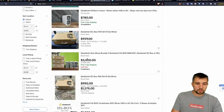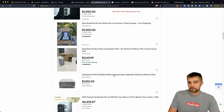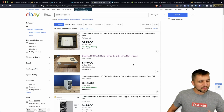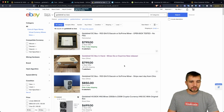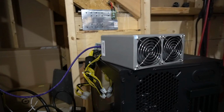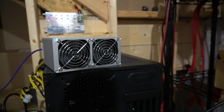Some people sell multiple miners at once, for example, 2 CK boxes and an SC box here. But basically the takeaway is that yes, there is a premium here, but they are available. And honestly, these are not the worst prices I've ever seen. We've got a $599 device selling here for $799 or best offer. Whereas previously we've seen miners that sell for $800 being sold for $2,000, or $600 being sold for $2,000.